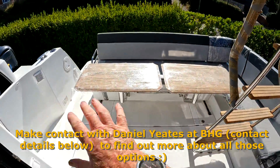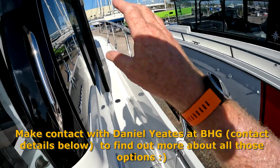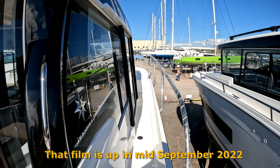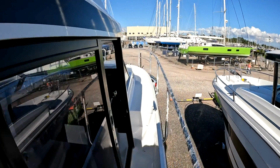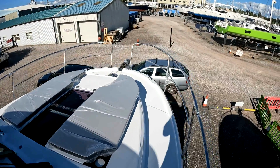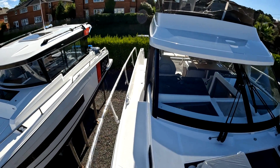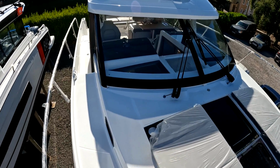together with options to have flexi-teak all the way through the cockpit area, on the swim platforms, and all the way up the sides of the boat. You can have flexi-teak going around the front. Have a look at a film on the 895 offshore, which was a 2022 boat, where the owner chose, before he took possession of it as a new boat, to have all these areas flexi-teaked, right along the front, and even the anchor locker. It was a really nice finish, and one to certainly look at, and you'll start to see the contrast it gives you to this white GRP that we're looking at now.